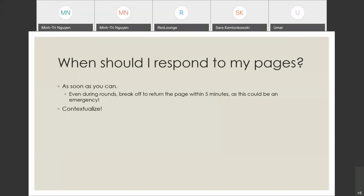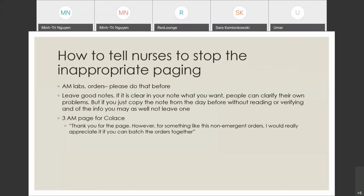It'll be fine. So how do I stop the nurses from inappropriate paging? A lot of the time, and this will happen a lot at night, you look back on a 1 hour time span and you've been paged 25, 30 times within the last hour, and they're all mostly to 1 or 2 numbers. If you find yourself in that position, I do it in person, which is a lot better than over the phone.